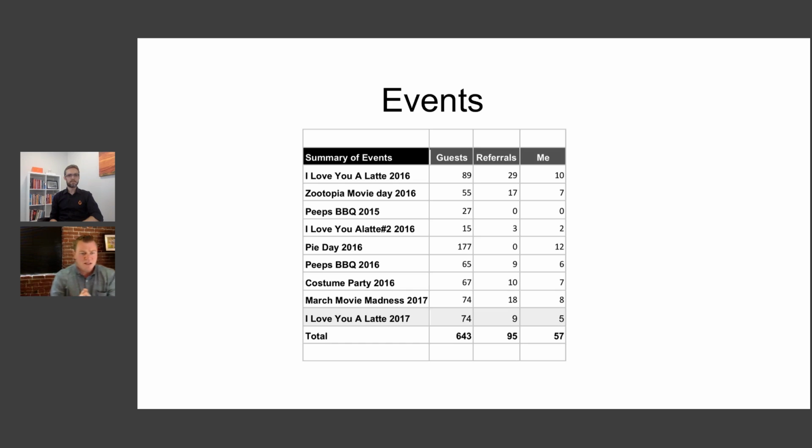And you can see this is 18 months worth of events and information for her team. I saw Toral last weekend at a conference. And you can see she's had 643 people come to events focused around helping her company grow and having fun. You can see a pie day for Thanksgiving. You can see a barbecue, costume party. I mean, these are really cool events.